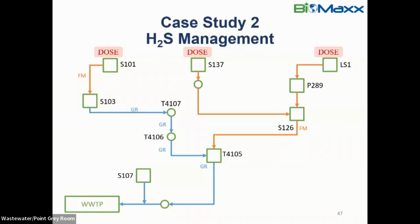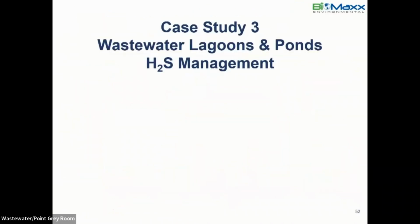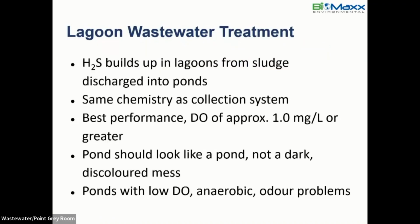The final one, I'm just going to scroll past that one because it was much the same, and just talk really quickly about lagoons and wastewater treatment. So a lot of our customers discharge into treatment lagoons. They also have H2S problems in those lagoons because sludge builds up. It's the same chemistry as in the collection system.